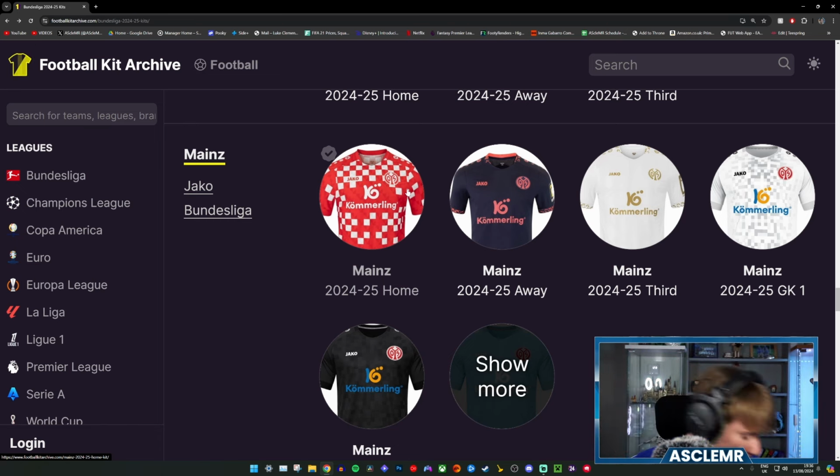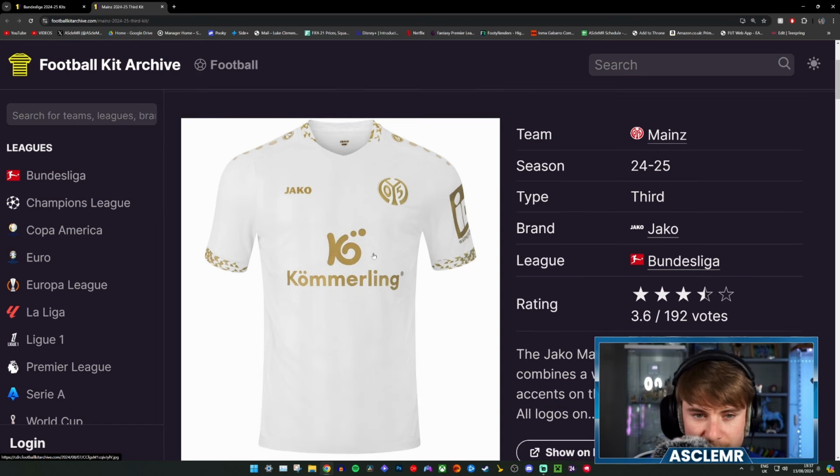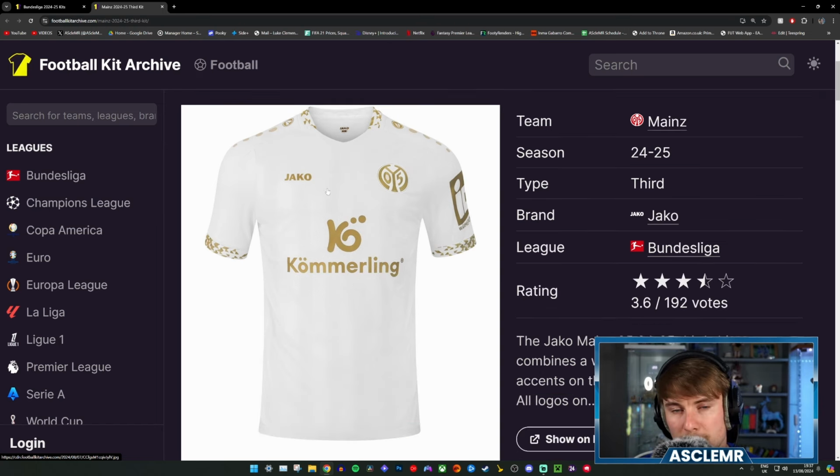Hey, zigzag. Third kit, yet again. Very reminiscent of a Real Madrid kit. White with gold will always be absolutely fantastic, so long as you can keep it clean, and that's exactly what they've done. Gold cuffs and gold collar with the same pattern as the away kit. Gold writing on the badge.